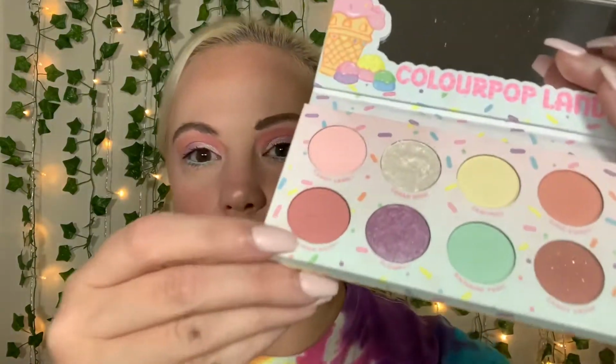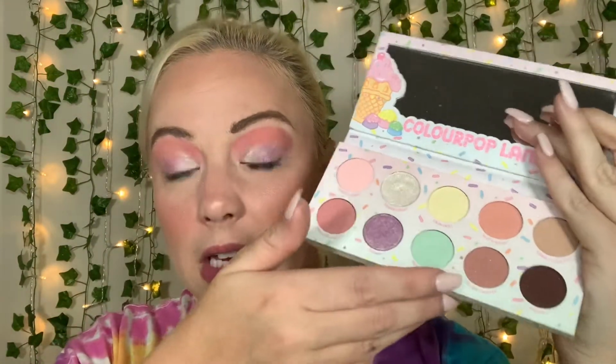So I really enjoyed both of the shimmers. I think the shimmers perform like a standard Colourpop shimmer, which I really appreciate the formula. I really did enjoy this shade here as well as this shade and this shade. However, they're very similar. Again, you do have to remember over here, there was definitely a user error. I tried to use the yellow and it's just not an opaque color at all.